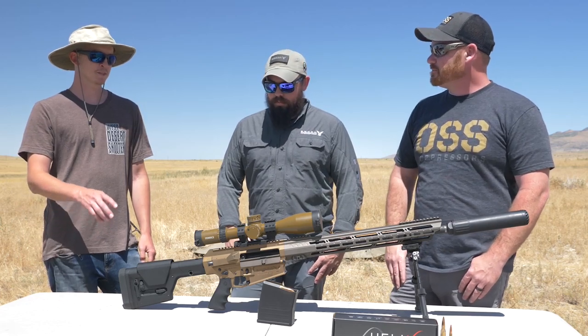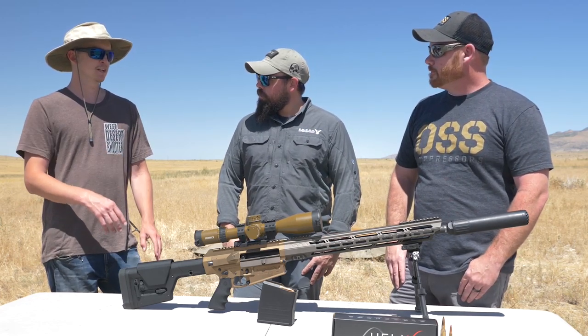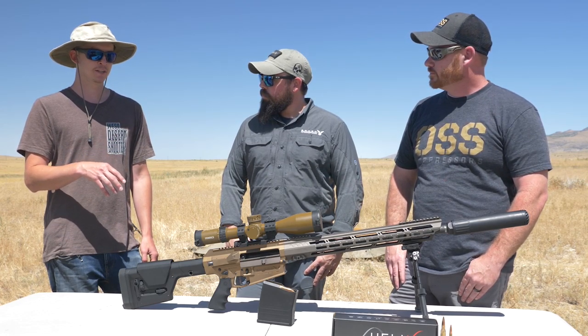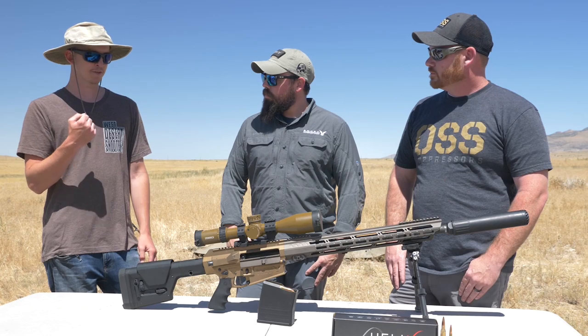Yeah, and that speaks volumes to the accuracy and precision of this rifle, as well as your guys' can. And we never had a single cycling issue, even with the 338 Lapua. The magazine fed flawlessly, and I even got last round bolt lock back.